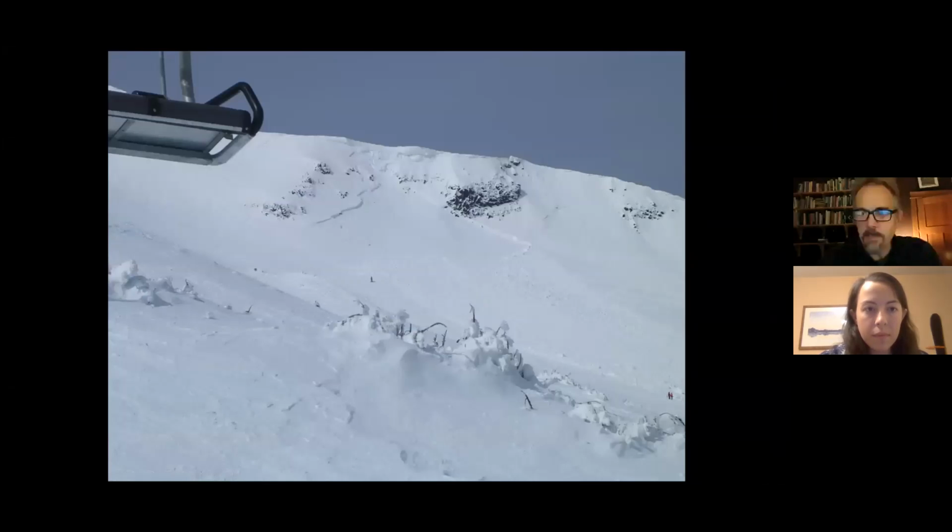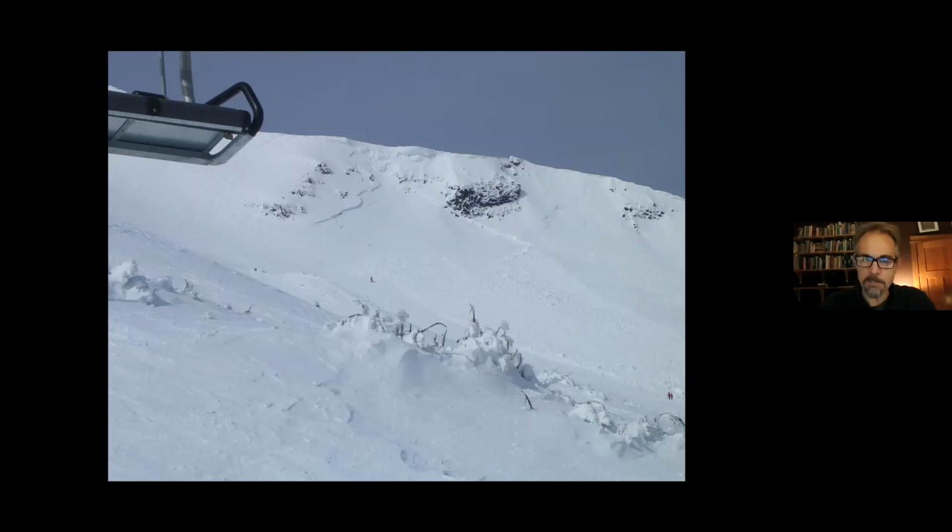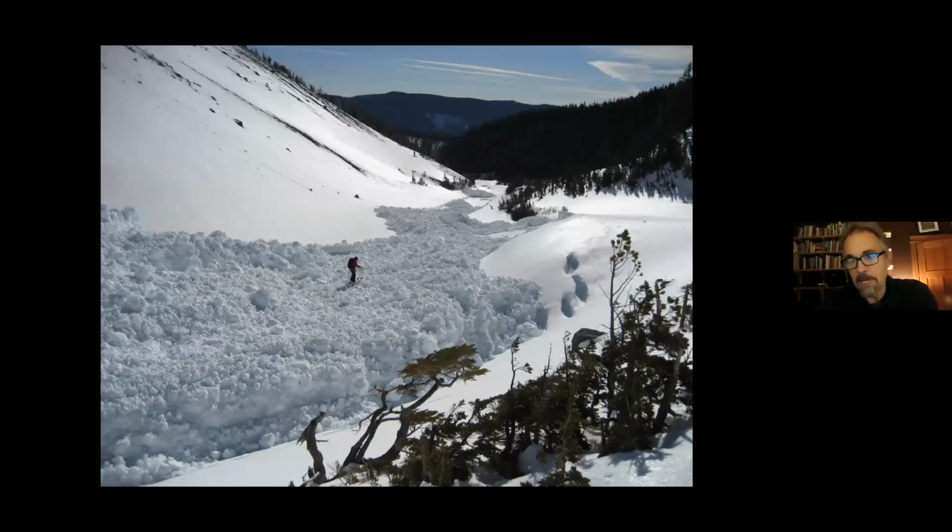Avalanches occur in the mountains year-round, and they sometimes surprise us and sneak up on us. This is a picture I took while I was on the chairlift at Mount Bachelor. I was down there doing some research on a person who died in a tree well, and I was riding up the chairlift with the ski patrol director, and this avalanche happened about a minute or two before I took this picture. Those skiers you see are skiers inbounds at Mount Bachelor, and so avalanches happen inbounds and out of bounds.